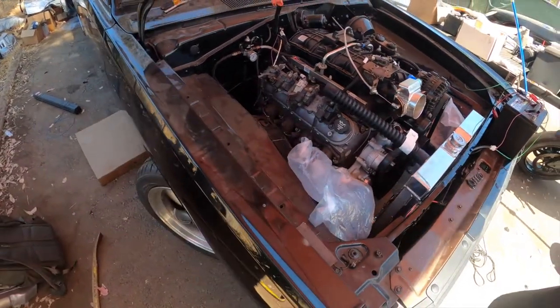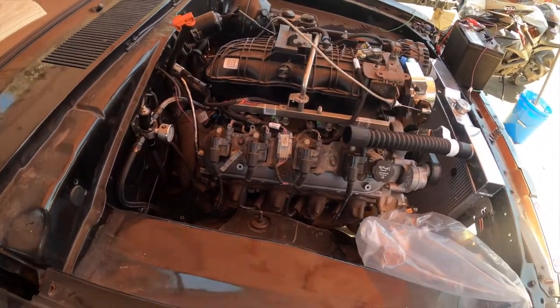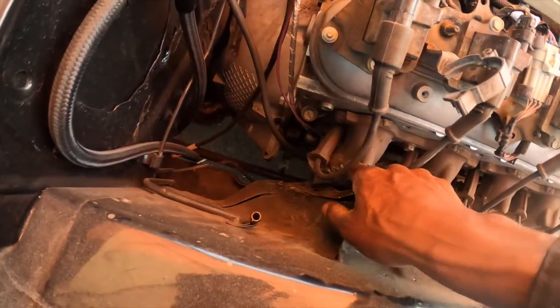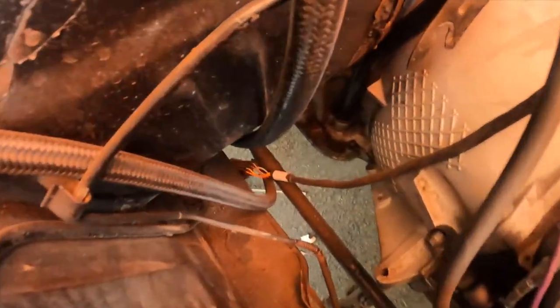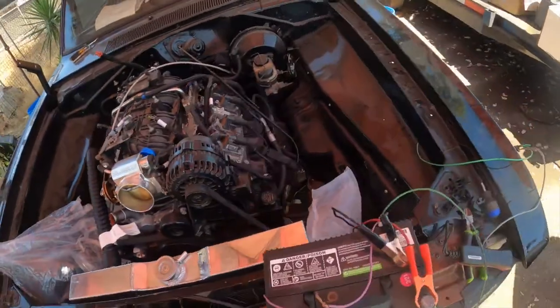Finished the fuel system. Fuel system's done. And next is still just a little bit of wiring on the Holley. And this exhaust, I gotta pretty much get these headers down there somewhere, because it's a tight little fit down there with all the steering and transmission and stuff. But yeah, this will be it for today.